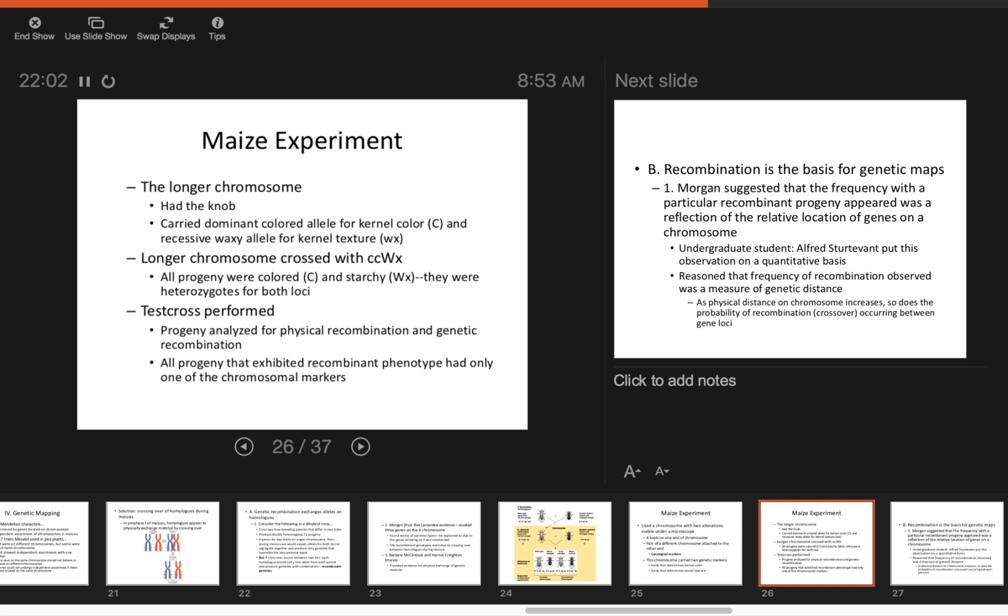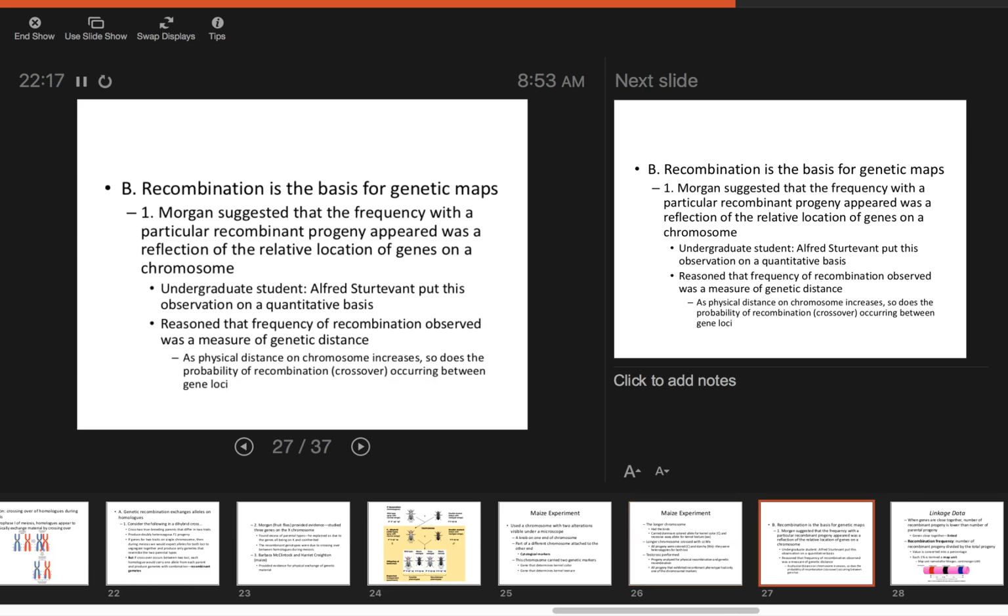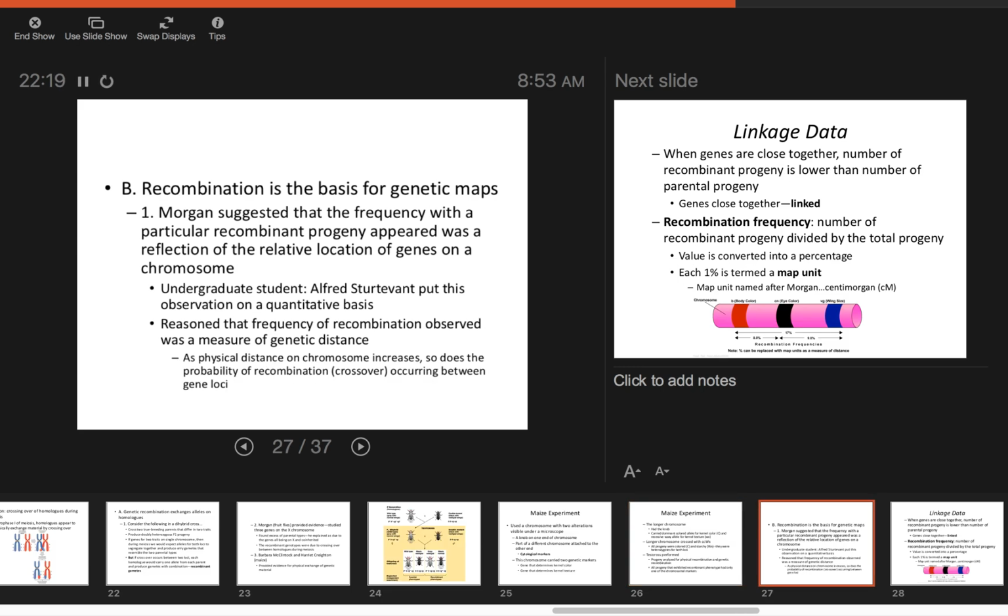And then she did a test cross, and she realized that all the progeny exhibited recombinant phenotypes, which means that they did not resemble the parents. They had some features of the parents, and it was all because of this chromosomal marker that she was following. She could prove that it did. Now, recombinants are super important in mapping out where genes are in chromosomes.